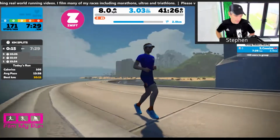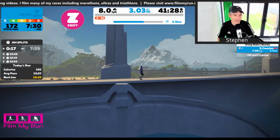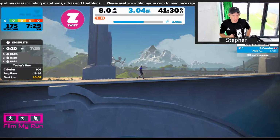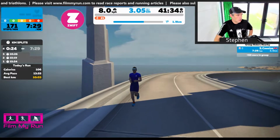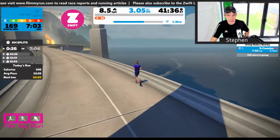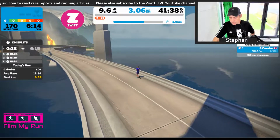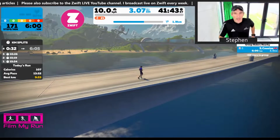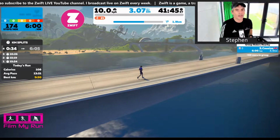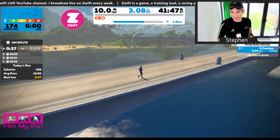Right, bringing the treadmill elevation down. And we'll run on the flat now. Just do 2 kilometers to finish.